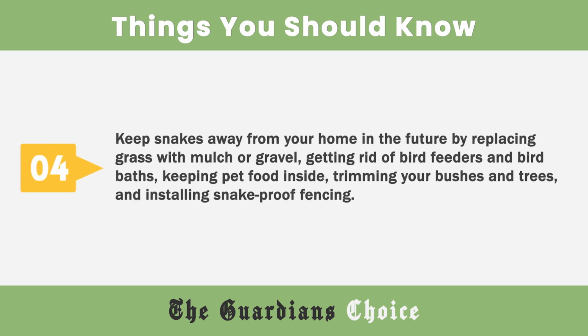4. Keep snakes away from your home in the future by replacing grass with mulch or gravel, getting rid of bird feeders and bird baths, keeping pet food inside, trimming your bushes and trees, and installing snake-proof fencing.